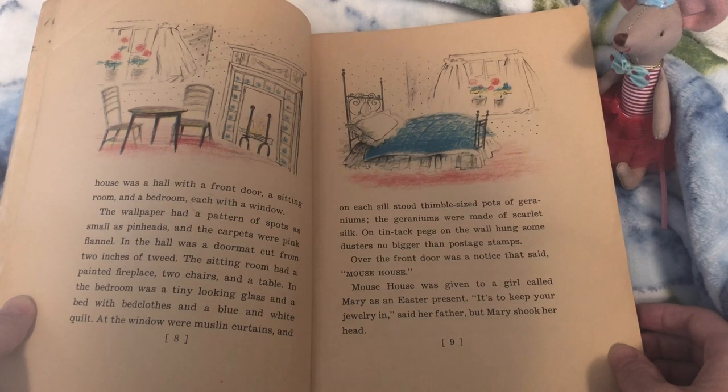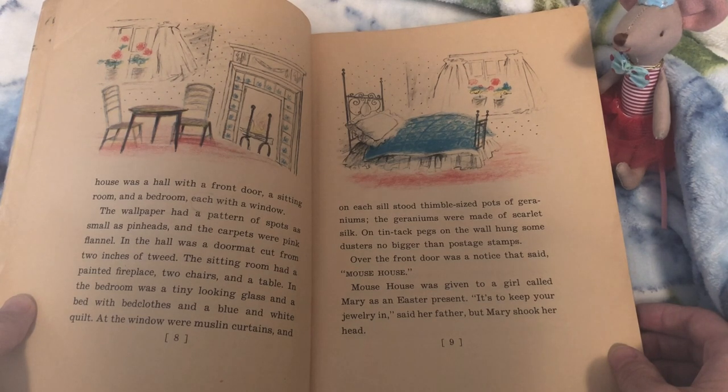In the hall was a doormat cut from 2 inches of tweed. The sitting room had a painted fireplace, 2 chairs, and a table. In the bedroom was a tiny looking glass and a bed with bedclothes and a blue and white quilt. Out the window were muslin curtains, and on each sill stood thimble-sized pots of geraniums. The geraniums were made of scarlet silk. On tin tack pegs, on the wall hung some dusters no bigger than postage stamps. Over the front door was a notice that said, Mouse House.